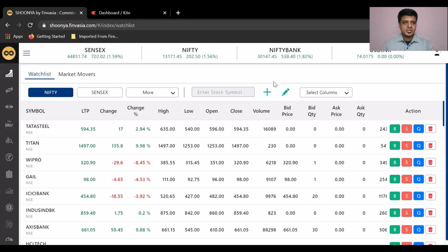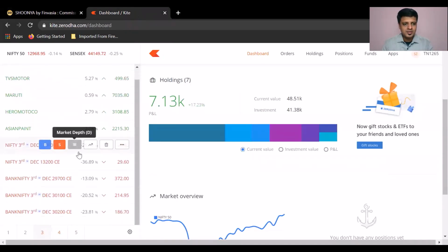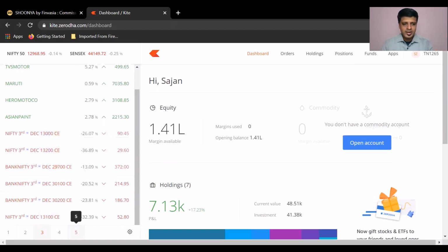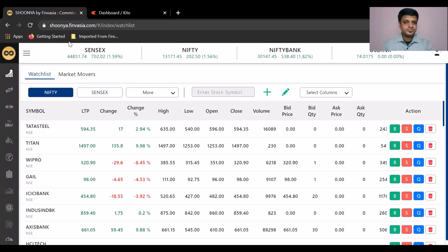So in terms of watch list, I think Shoonya comes up on top. Because even though you can only add 25 scripts per watch list, by the way, even if you add 25 here, you still have to scroll down. It's not that easy. You can't see more than 7 or 8 scripts in one shot on a watch list in Zerodha. So you still have to scroll down. And I can tell you, when you really want to trade and buy or sell quickly, that can be a bit of a hassle. On the other hand, here it really helps.